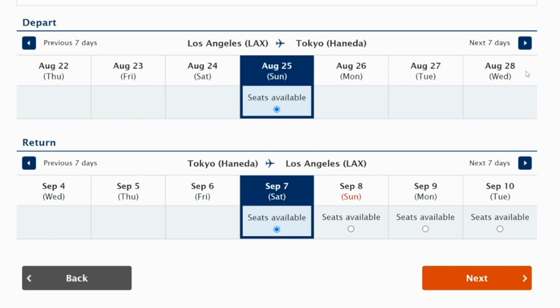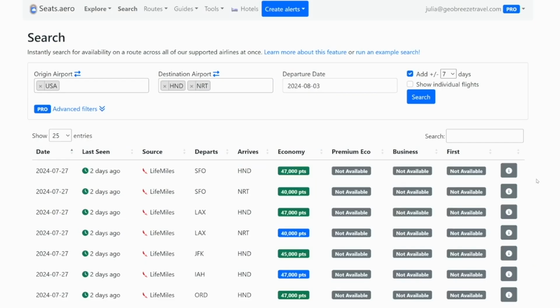So while 87.5 thousand points is a fantastic way to do this, here's another trick that you can do. You can book those ANA business class flights between the US and Japan, starting at about 45,000 points per person one way if you only want to do this as a one-way flight.